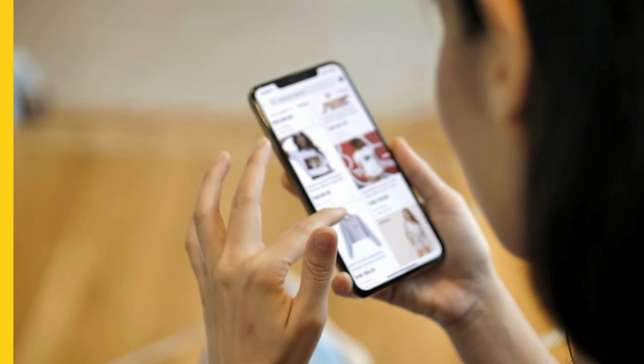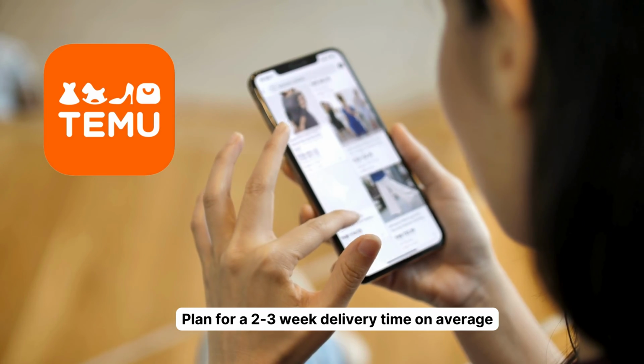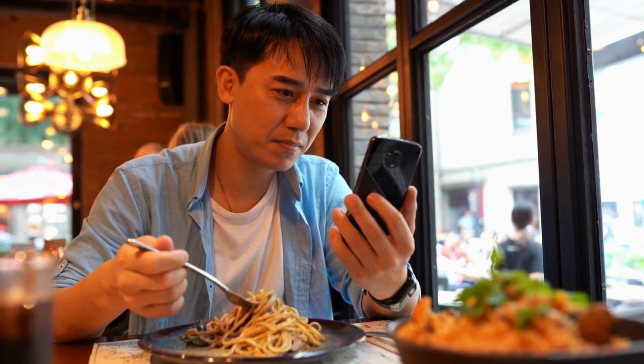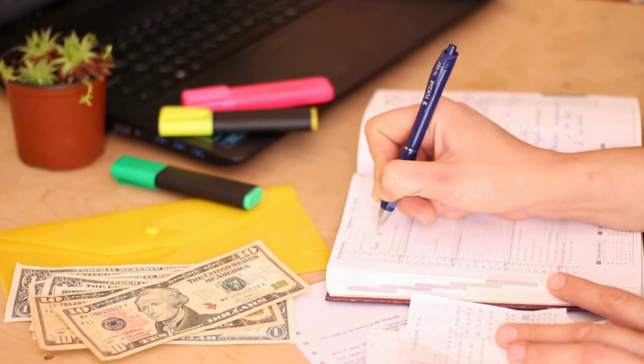To wrap it up, when shopping on Temu, plan for a 2 to 3 week delivery time on average. Consider expedited shipping if you're in a hurry, and always keep an eye on your order status. With a bit of planning, those deals will be at your doorstep before you know it.